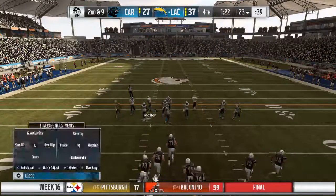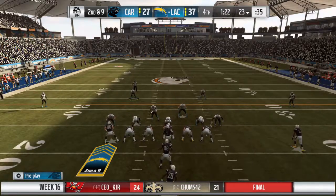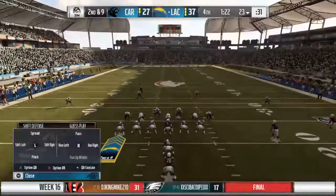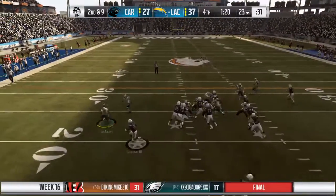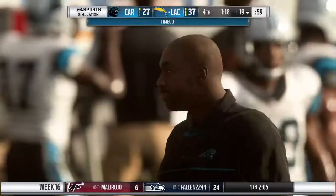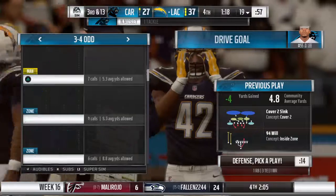So 2nd and 9, and you'd have to figure just about all 11 probably crashing the line here. They keep it on the ground. Again, Gordon. And maybe a measure of revenge there. He's had his way in this one, but this time they get him behind the line.